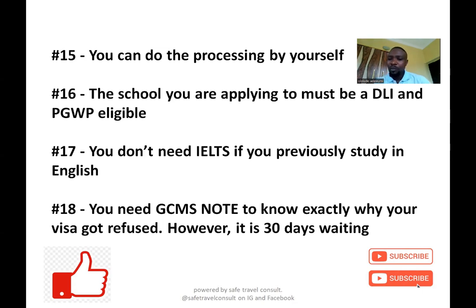Okay, so GCMS is that document that will tell you the exact reason in details why your visa got denied. Most people, their visa got denied, they just read the letter after checking the status of the application and they reapply again, assuming that it will get approved and they still get denied again. I know people that have tried 5 times. Why? Because they have not addressed the reason why their visa got denied. So I always advise, when your visa got denied, request for GCMS notes so that you can know the reason why it got denied, address the reason, then reapply again. That's how to do it.